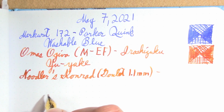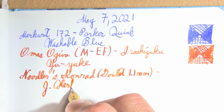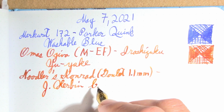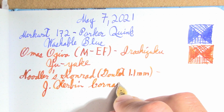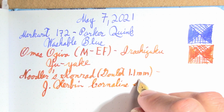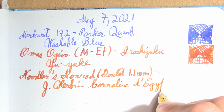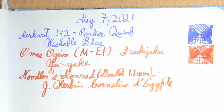This one is Herbin Cornaline d'Egypte. I may have butchered that. There used to be a gentleman from Quebec who would get upset with me every time I would mispronounce something French and would email me about it, but I haven't heard from him in a long time, so I'm wondering if he's given me up as a lost cause. No, I don't speak French.